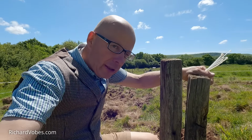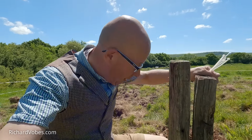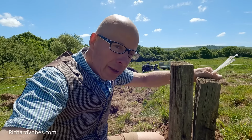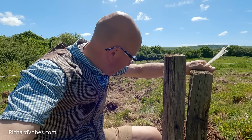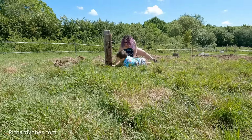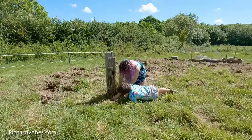In an ideal world, I'd get some gravel down this hole, and then top it up with some stones or bricks or something. I don't want concrete. And then fill it in with the clay, but we're going to try the clay. And Joe has found a few stones, haven't you, Joe? Yes.